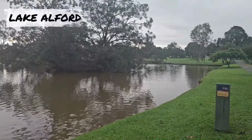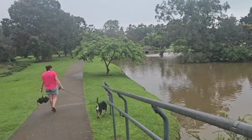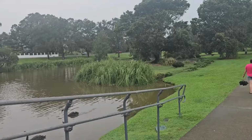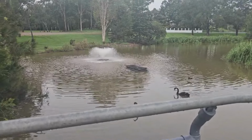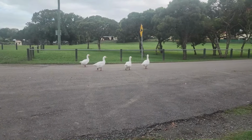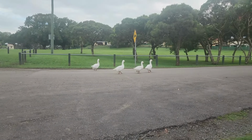Lake Alfred is right next door and is abundant with bird life and is perfect for morning and sunset walks. There's also a cafe and gold mining museum here as well. Death and duck weather.